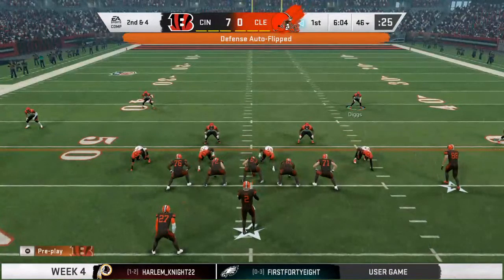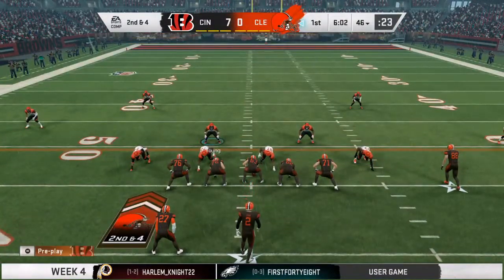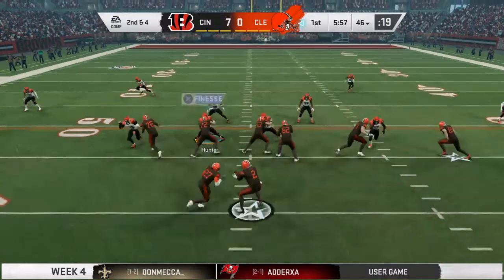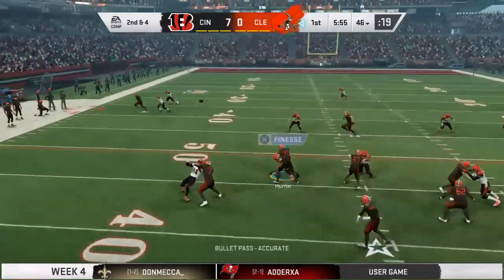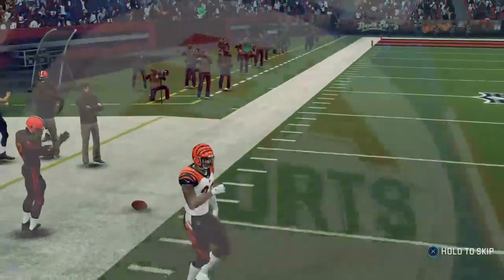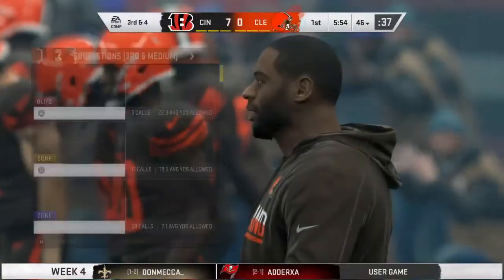The last run got 6, now 2nd and 4. Play action. It's Ryan. And that going to be incomplete. A lot of contact, no call, and it's 3rd down.